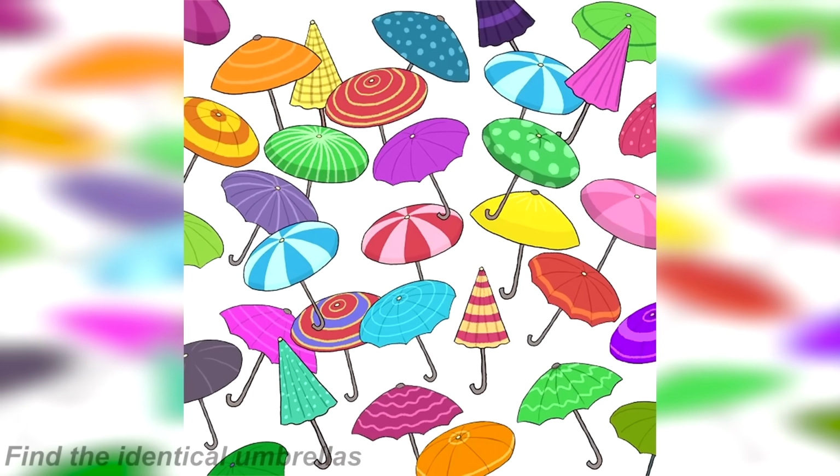Congratulations. We have a bunch of umbrellas on our screen right now, but two of them are actually the exact same. Are you able to spot which two umbrellas are the same? Comment what color they are as well if you're able to spot them.